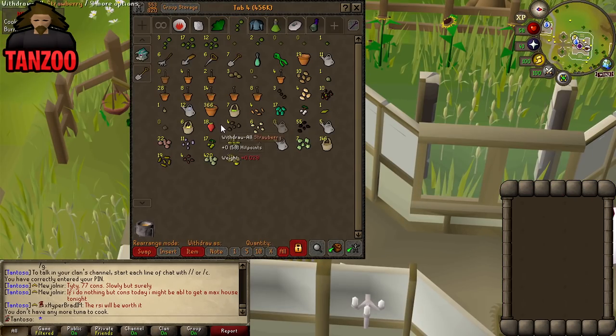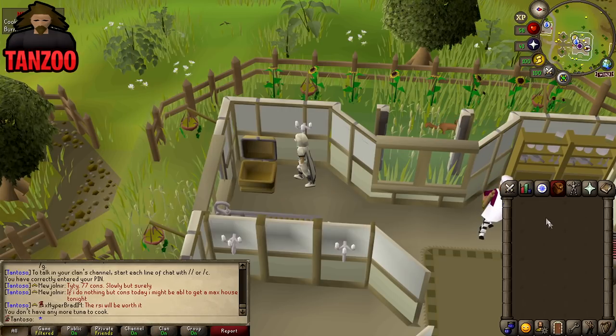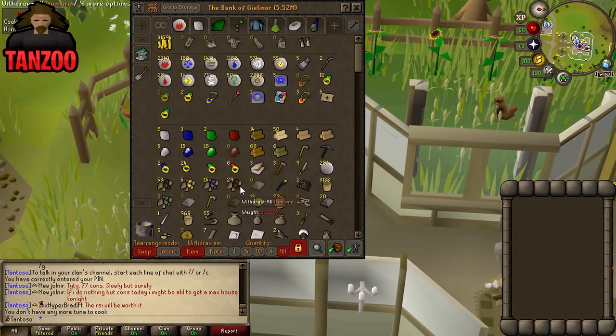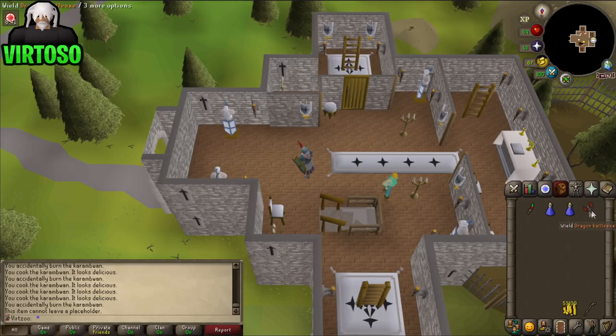And I've asked Jen for some money, and he said, this is my dragon battle axe money. Sorry, what? We're a group. Jen's playing group Iron Man by himself. It's fine. I'll go LMS, boys. I need money. Jen won't give me it for 50 smithing, so I've got to go LMS. Simple as that. Right, just grabbing ourselves a dragon battle axe. 200k, that's going to be useful for Slayer.